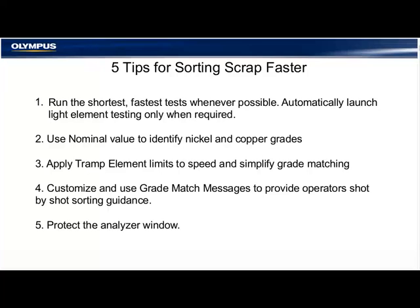Number 3, apply tramp element limits to speed and simplify your grade matching. Number 4, customize and use grade match messages to provide operators shot-by-shot sorting guidance. And number 5, at all times, protect the analyzer window.